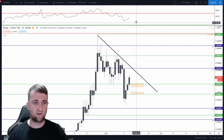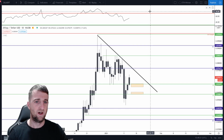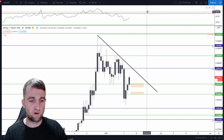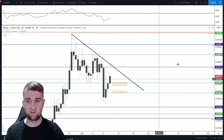Just a word on RSI: when an alt season comes, we want this line to be above the 70% and stay up there for as long as possible, and just keep us overbought, keep people coming in, and the price will reflect that and keep shooting up. So that is some buy zones and targets in Tether.